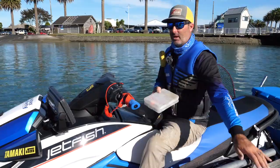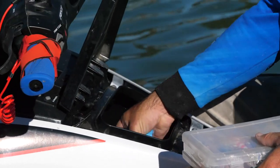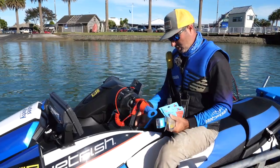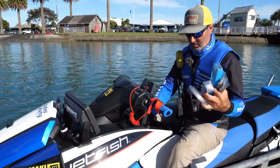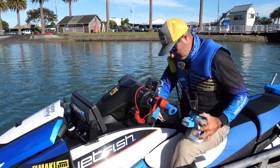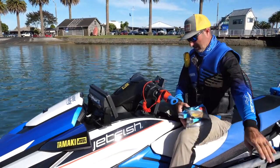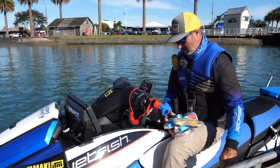Anything else I need, I've got a big tackle bag in the front, which we'll look at in a minute. In addition to that, there's all sorts of other stuff I can store in here. I've got all my soft baits in here, I've got my bottom jigs, I've got line fluorocarbon, I've got some 20 pound fluorocarbon there, I've got some 80 pound fluorocarbon, I've got riding gloves, pretty much you name it, I've got it in there. It's actually such a large space that it can be hard to find some of the smaller items.